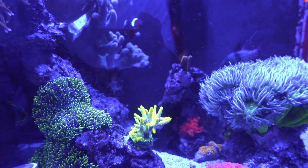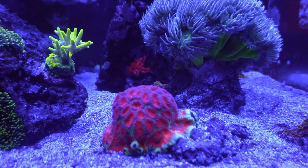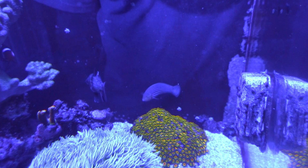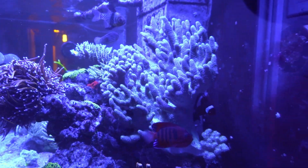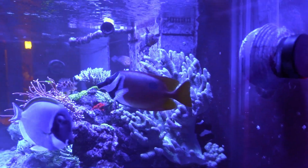Banana Lokani is looking good too, keeping the color. Lots of new branches on there, steady growth. Favia is doing well, and the zoas in the front and the back seem to be pretty happy too. So pretty happy with the way everything's going, really. No complaints. I still need to trim back that leather coral again. The clownfish is not going to be happy with me, but whatever.